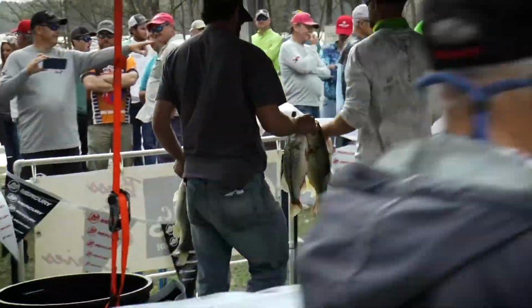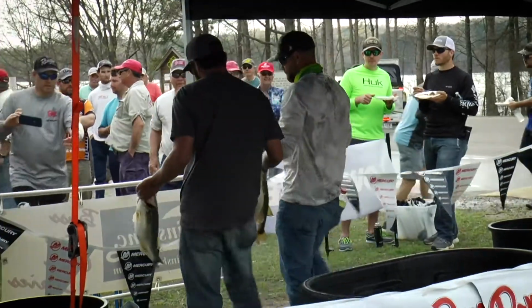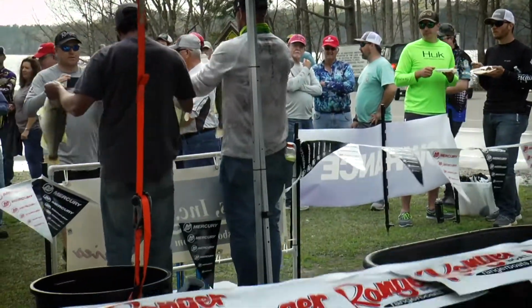We've got 6 tournaments ahead of us, one being the championship, which is a 2-day tournament. We're going to fish Gaston and Carr and another lake, and then we're going to go down east a little bit, and we're going to fish 2 times down on the Roanoke in that river basin.